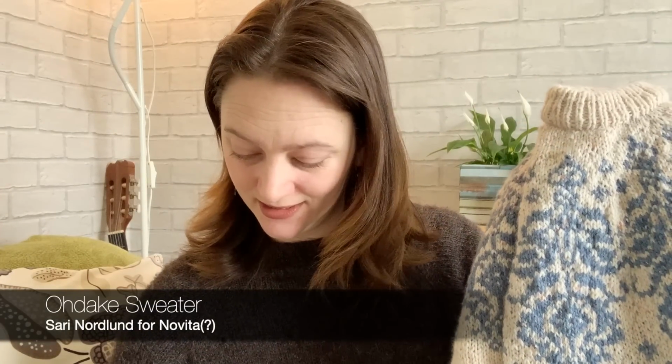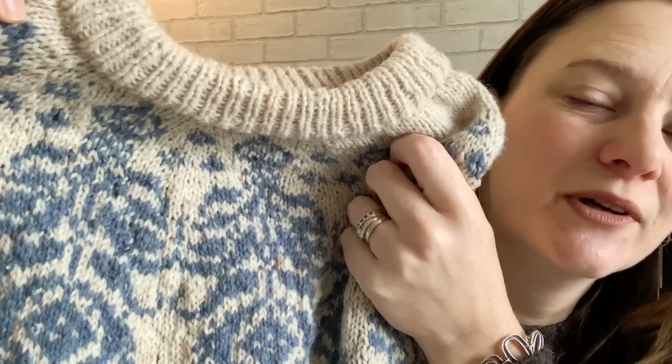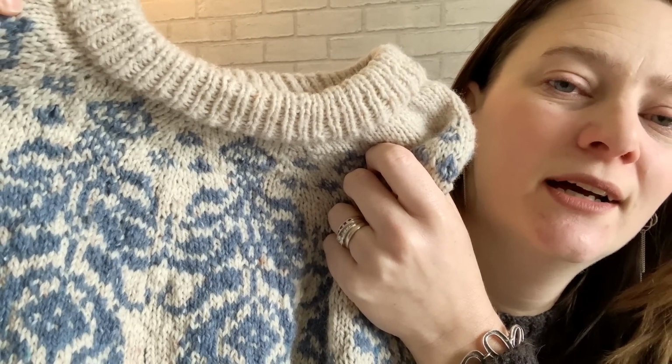Anyways, so this year, I'm hoping to have a finished jumper soon. This is the Nisa sweater, or the Ohdake. I don't know how to pronounce it. So it's like an Ohdake Nisa sweater, and this is Sari Nordlund. So lovely. I spoke about this last time, but as you can see, I've finished the yoke. It looks like there's some puckering, but I don't think it is. It'll just ease out when I block it. When I wet it and put it flat to dry, I think all these tiny inconsistencies of the colorwork will just mesh together and blend out. I'm not worried about that.